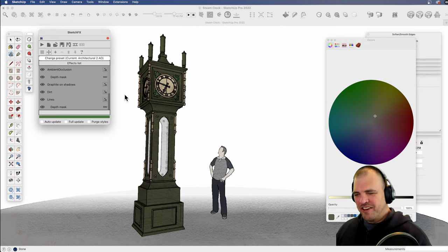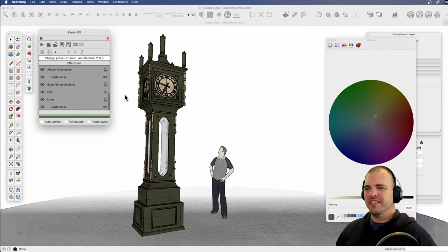Excellent. All right, there's our final rendered view. Looks nice and both sketchy and a little bit ambient. It's fun to get back into it. I will call it there.